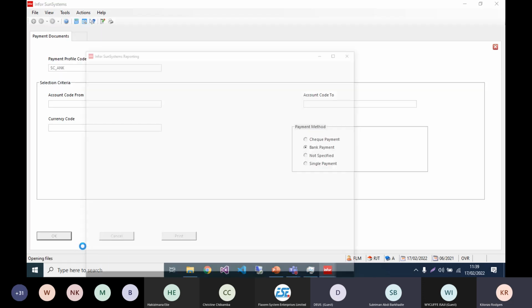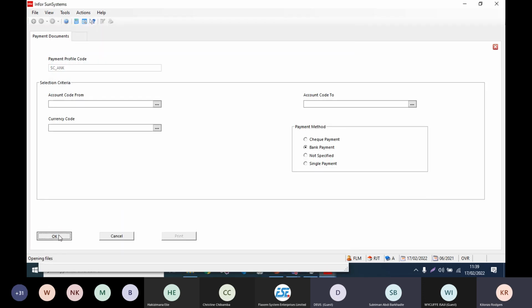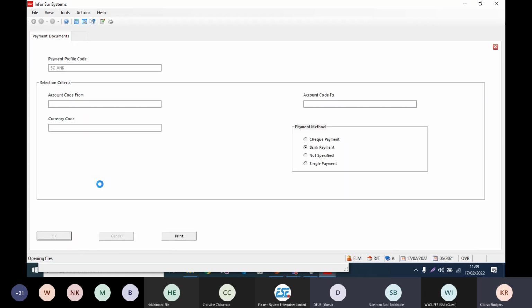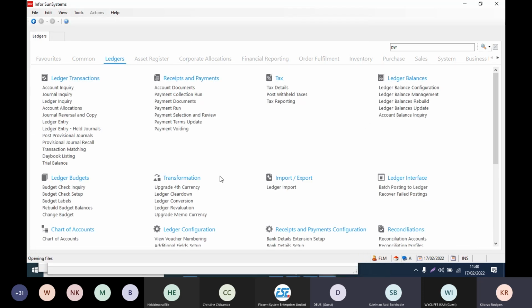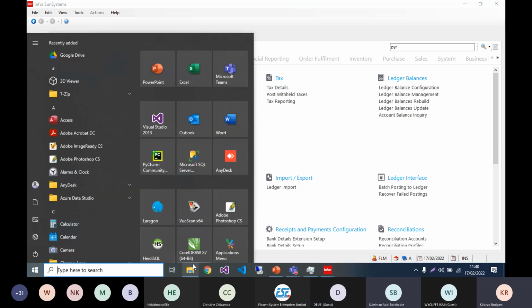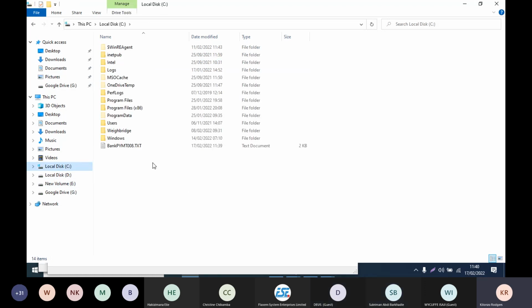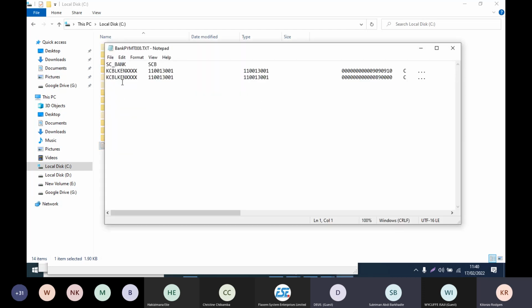So a payment journal will be posted, and then also a bank file generated that will be sent to your bank. At the same time, a remittance advice will also be generated, which you can send to your suppliers. So here I have my bank file that has been generated in a text format. This is just a simple format. We can customize the file in the format that your bank will require. If it's XML, CSV, any format that your bank will require, we will customize it.